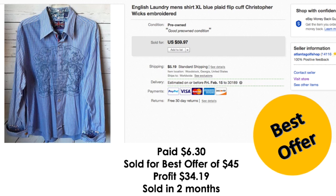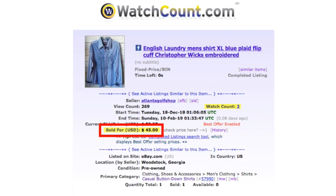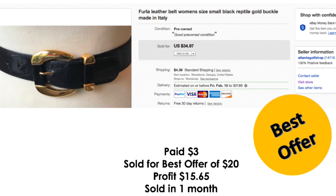This is a men's English Laundry shirt with the flip cuffs and embroidery. I paid $6.30 for this. It sold for best offer of $45. My profit was $34.19, and it sold in 2 months. Had 269 views and 2 watchers. So I will be looking for that brand again.